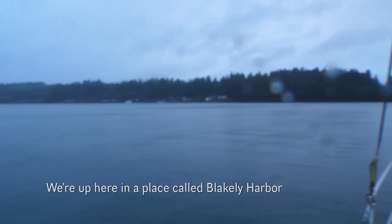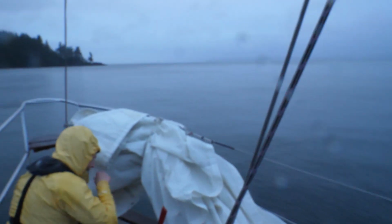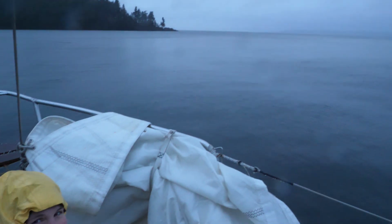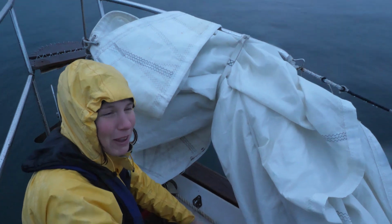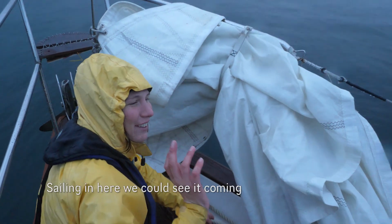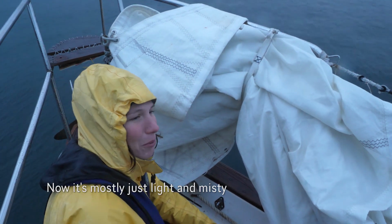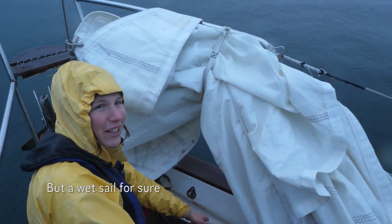We're up here in a place called, I think it's Blakely Harbour. Yeah, Blakely Harbour. And you definitely can't see it right now, but right there in front of us through the raindrops, that's Seattle. It's a beautiful Seattle skyline, which is covered in the unusual clouds of the Pacific Northwest. Who would have thought? We almost beat the rain. The last like 15 minutes sailing in here, we could see it coming, and then we just got drenched. And now it's mostly just a little light misty, but wet sail for sure.